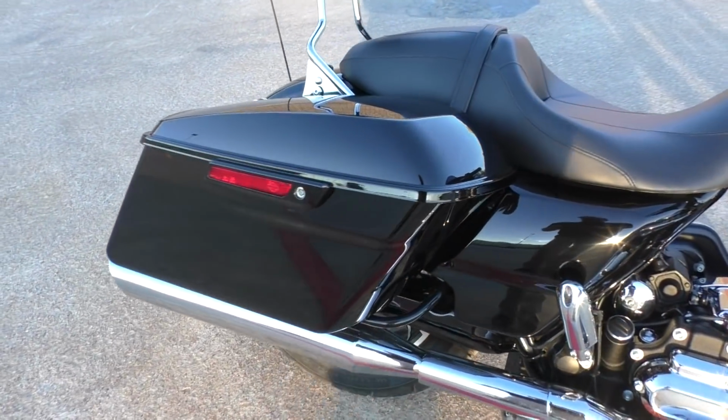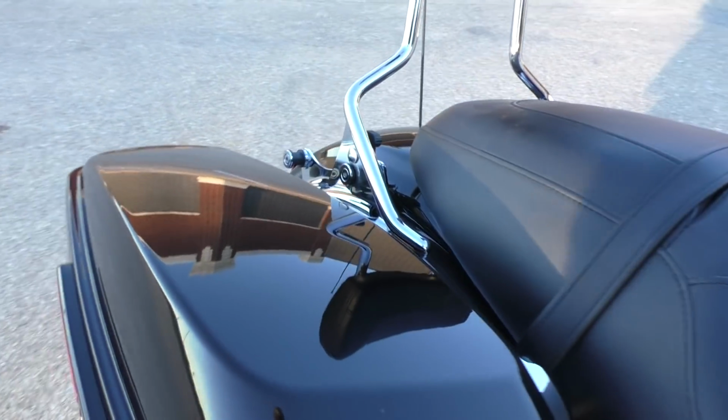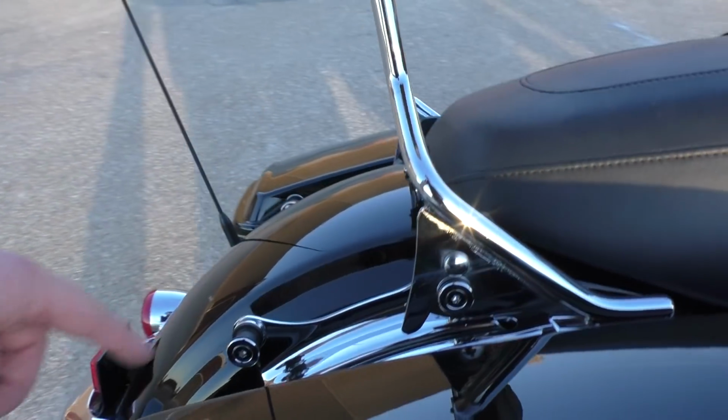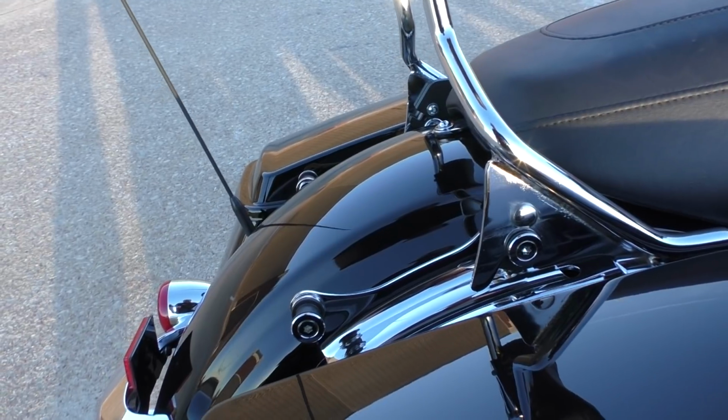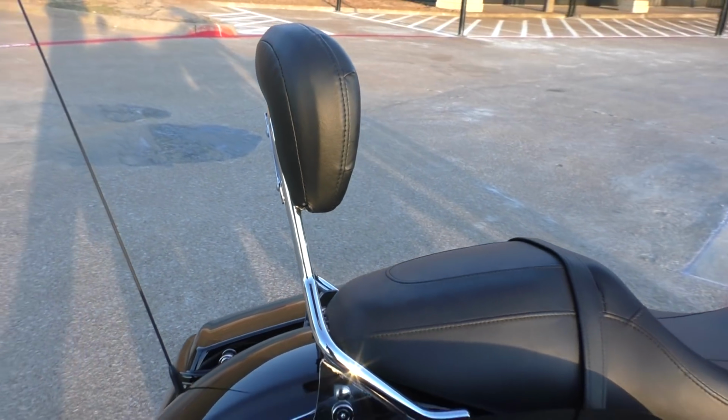Vivid black paint. You got the one-touch saddlebag latches. It's also got the 4-point docking hardware, so you can do a quick detach tour pack, luggage rack. Right now it's got the quick detach passenger backrest.